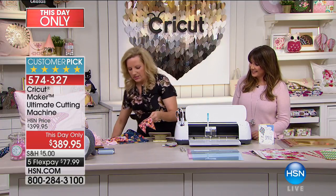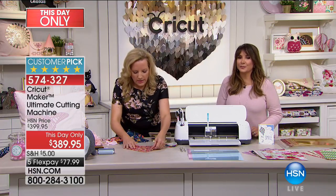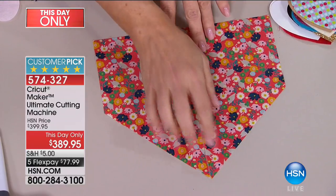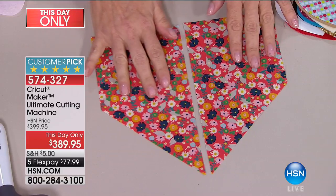Let's look at this, because I'm gonna put this on the floor. Look at this, guys. This changes everything. You're back in the quilting game. You're back in applique. Perfect point. Perfect point.